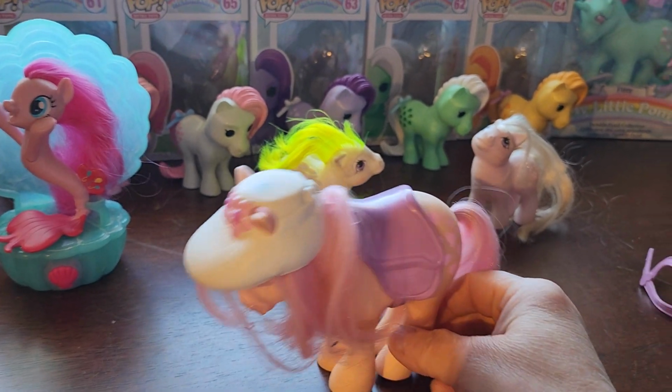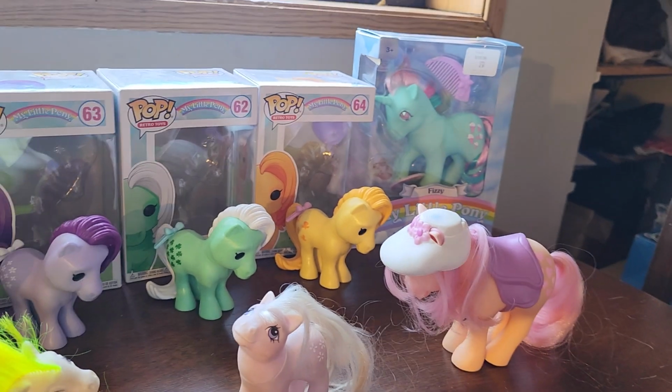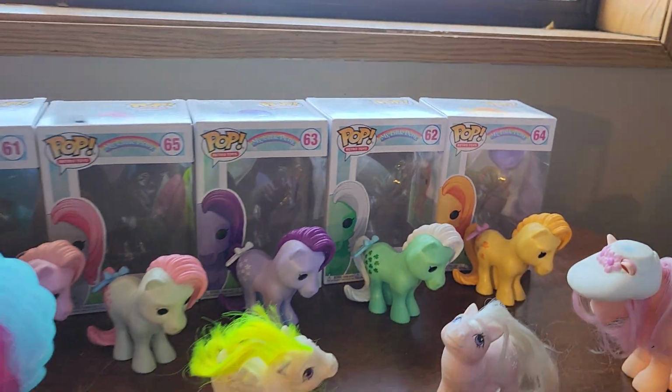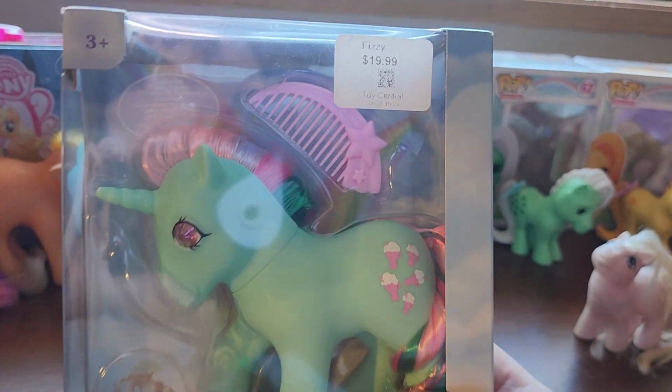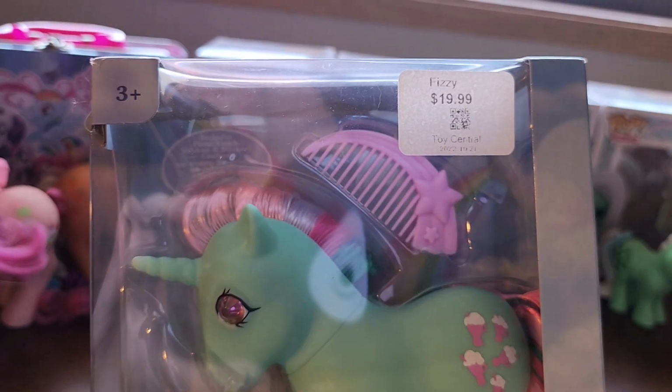Now, I have not seen one of those ponies in probably about 20 years. I cannot seem for the life of me to find one. And then this one here, I also love this because I loved her eyes. This is one reason why I bought her, was her eyes are just so shiny and beautiful.